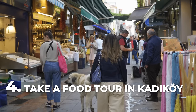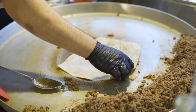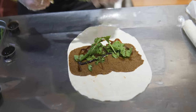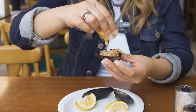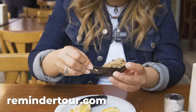If you're a foodie traveler, without a doubt, you should join a foodie tour in Kadıköy. This is the best way to learn more about some Turkish flavors, ingredients, history, and much more. And of course, if you're interested in this specific activity, you can also contact us through our travel agency Reminder Tour.